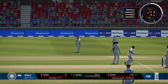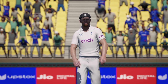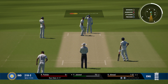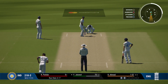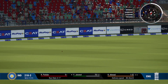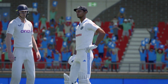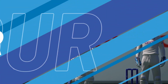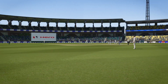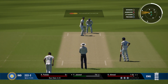Finds the fielder with that shot. Moved in quickly, needs a direct hit. Onto the front foot, super shot, should be four. This is a masterclass of batting. Reads the length, gets forward, dispatches it to the boundary. Getting nicely settled at the crease now, would have been very happy with that last shot.